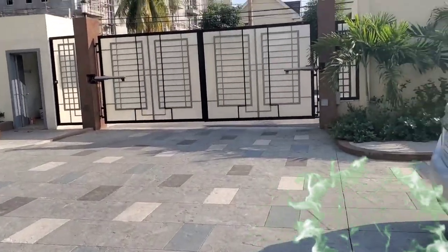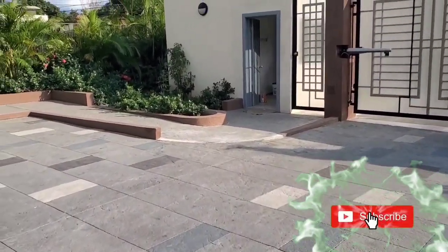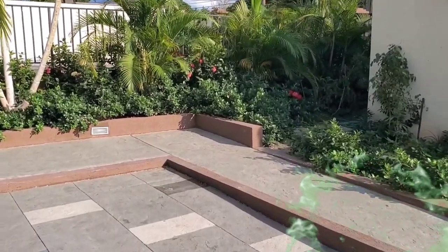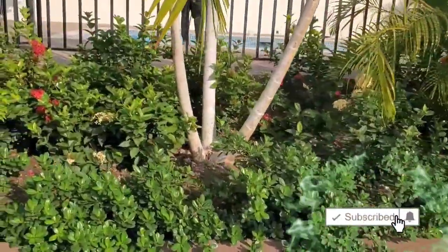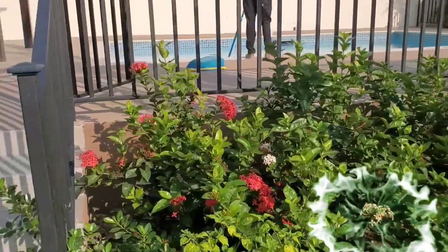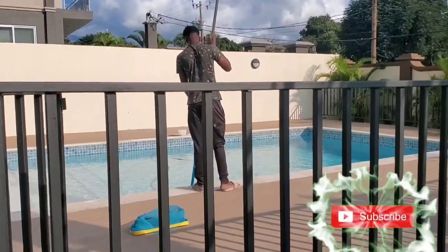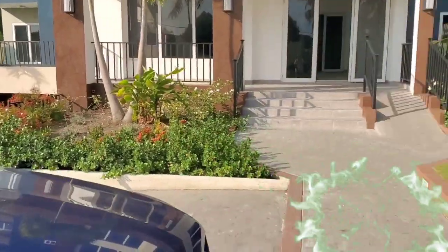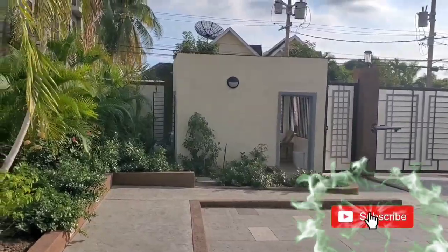As you can see right now, downstairs, that's the front gate, right? The area itself has a lot of places where you can basically take in views. We have a centralized pool here, as you can see, being cleaned right now, the main pool area right there, and also we have a green area, very secure, and that's the security quarters over there.